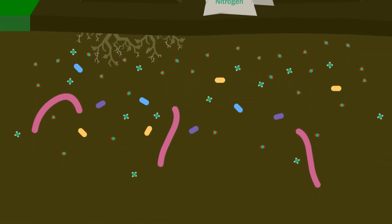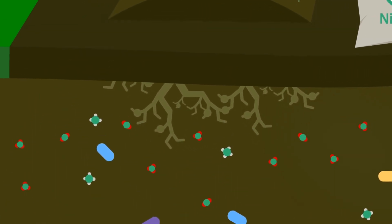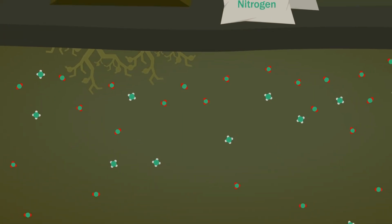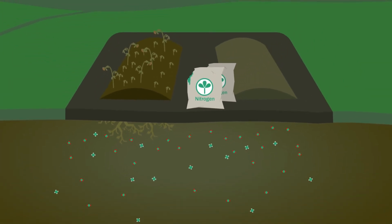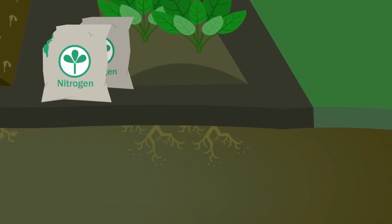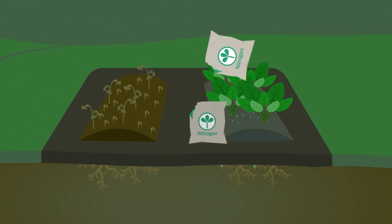But that's not all. Such quantities of pure nitrogen irritate earthworms, which end up dying or leaving. It disrupts the helpful fungus on plant roots and changes the soil pH, making it inhospitable to bacteria. In short, it kills the soil. When the nitrogen all gets used up or washes away, the organisms aren't there to help the plants get more, so now you have to add more fertilizer, which worsens the problem.